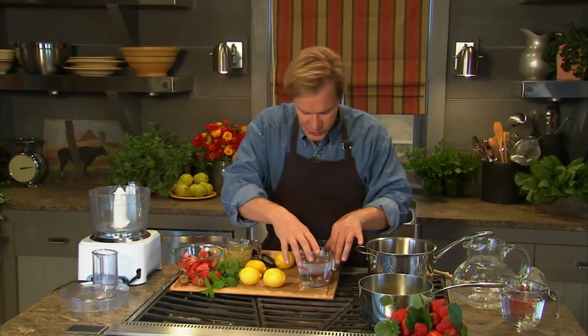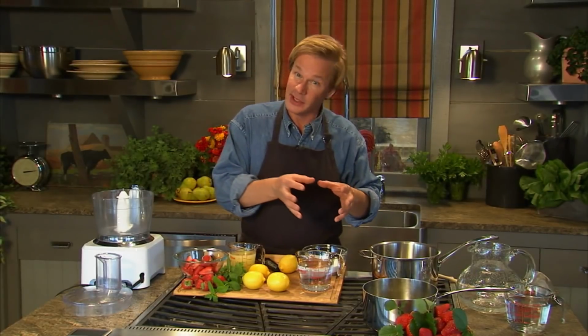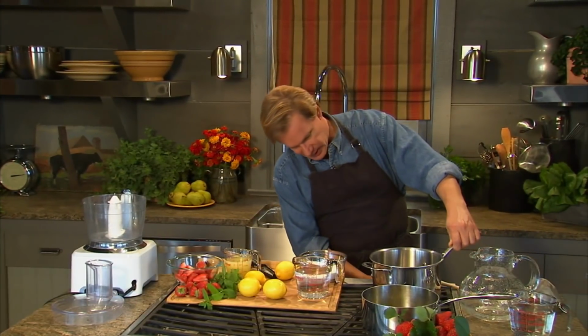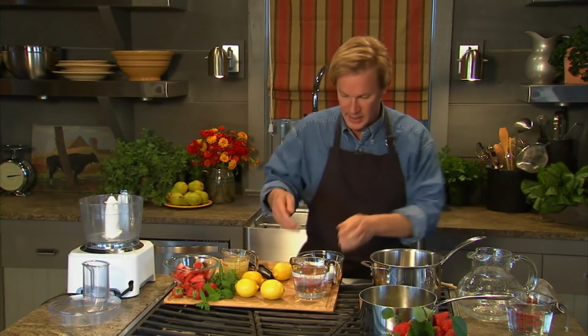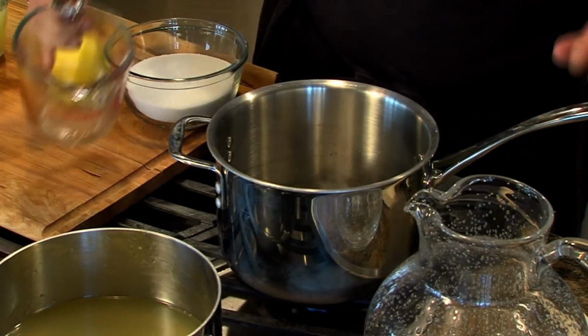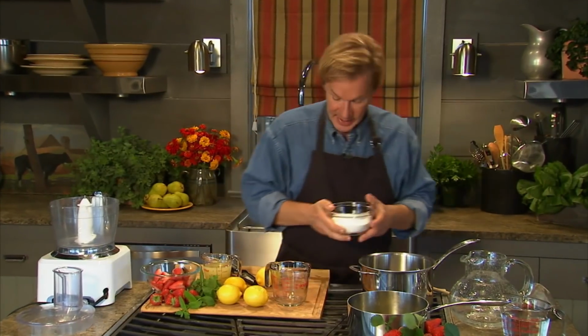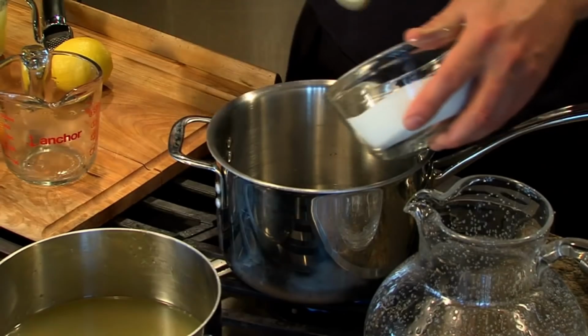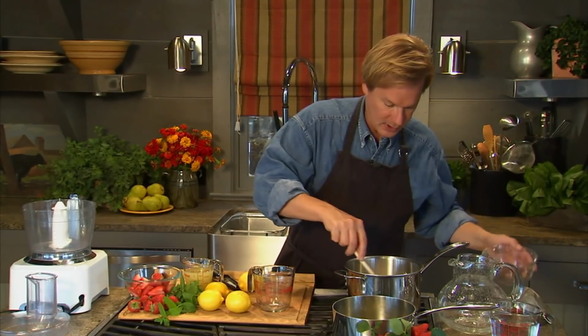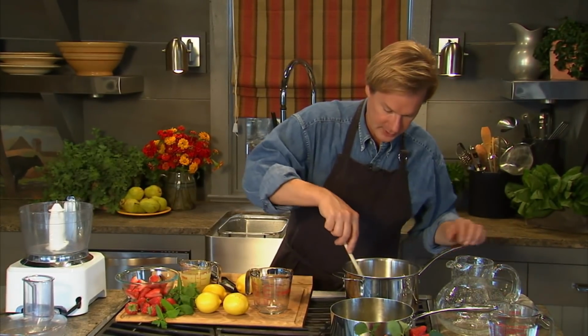I love delicious drinks in the spring, and when our strawberries start coming in and I have lemons, well, this is a perfect combination, because this is a strawberry lemonade recipe. Now what you want to do is start with just a simple syrup. I'm going to light the stove here, and I'm going to add 2 cups of water, all right? And then I'm adding 1.5 cups of sugar, just granulated sugar, like this. And what we're going to do is allow that just to come to a boil.